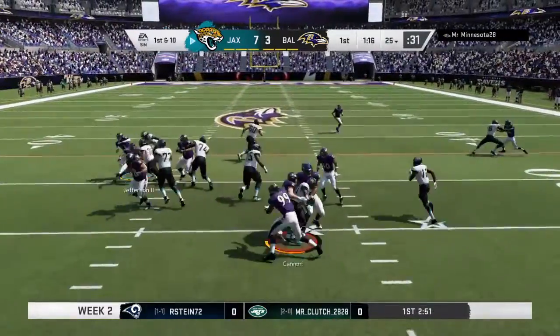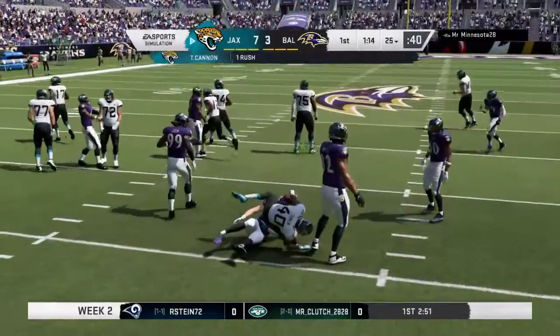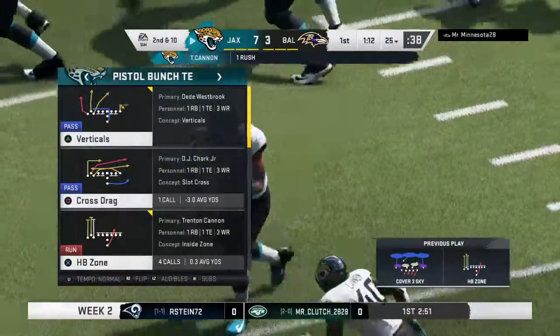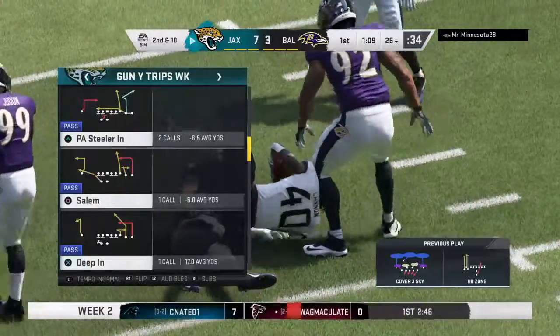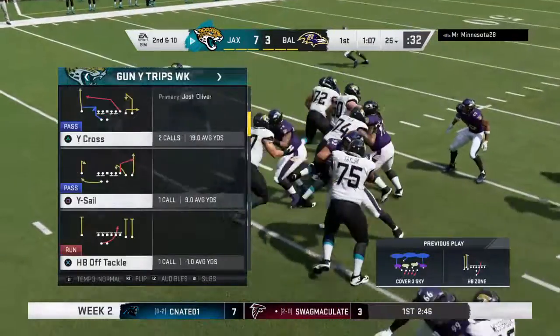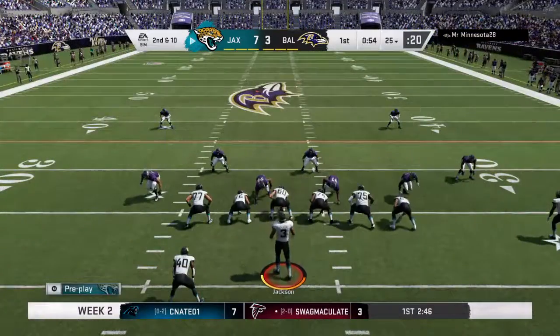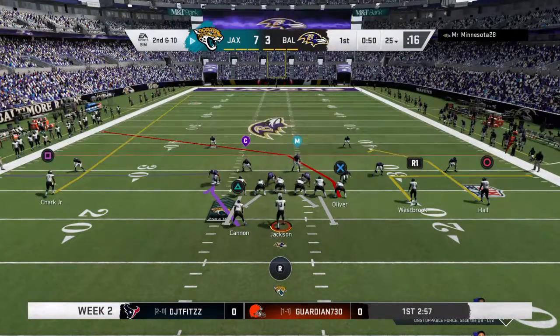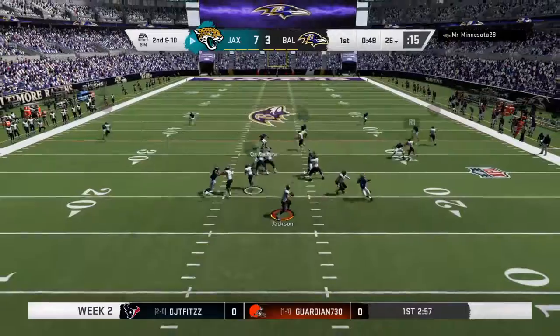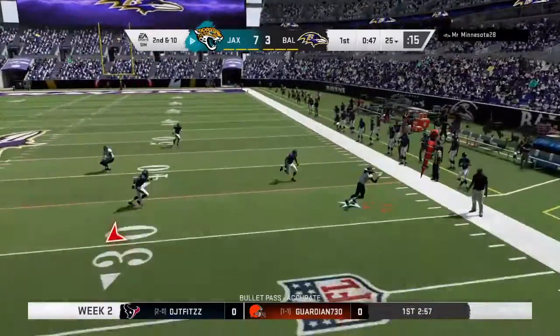A first carry for Trenton Cannon. Looking for a seam but finding none. He'll get back to the line of scrimmage, and that's it. Calais Campbell on the stop. And he got off the end there very quickly to make that play. Yeah, it was almost like the bullet train, wasn't it? I mean, just zoom. Quick, quick, quick. And what a terrific play, holding them to no gain.